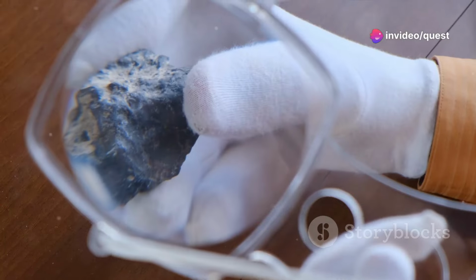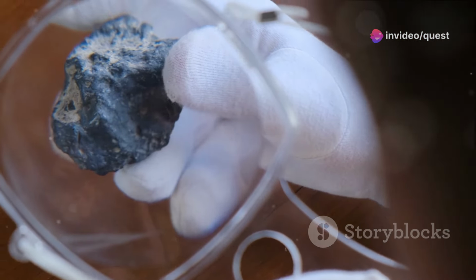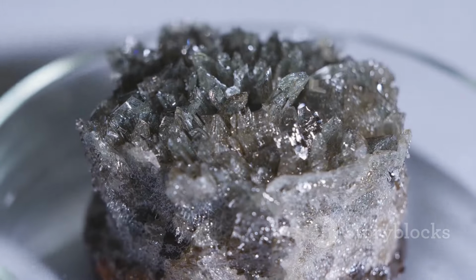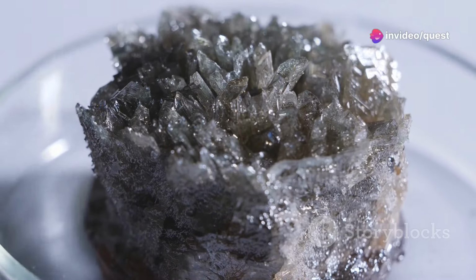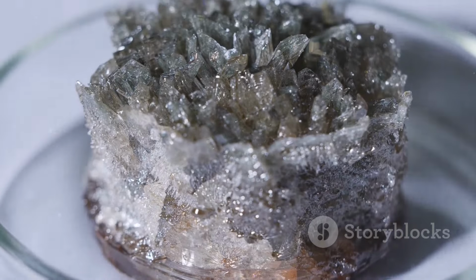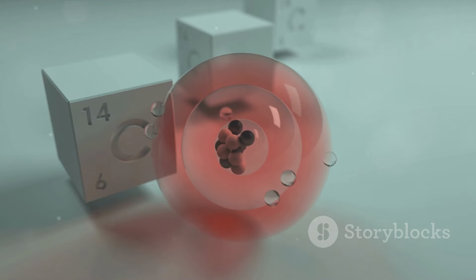Another popular radioactive dating method is radiocarbon dating, which is used to date organic materials. This method relies on the decay of carbon-14, a radioactive isotope that is continuously created in the atmosphere by cosmic rays. Since all living organisms absorb carbon-14 while they're alive, by measuring the remaining amount of this isotope in a sample, scientists can figure out when the organism died, and hence, the age of the sample. But these are just a couple of examples.